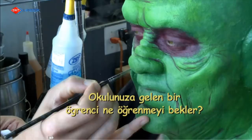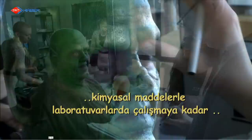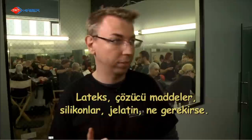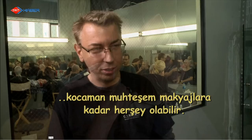What will they learn? Special effects-wise, we range everything from mold making to sculpture, to learning how to do more lab shop things where you're working with chemicals that are used in special effects, from foam latex with different sorts of solvents and just whatever it may take to create this final effect. Latex, silicones, gelatin, ranges all the way from the simplest benign little things like doing little blisters up into these grand type of makeups.